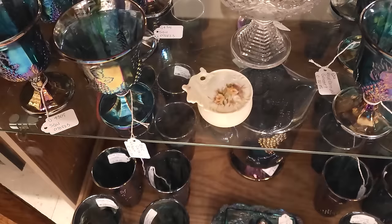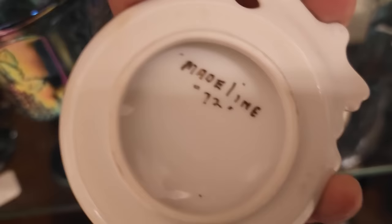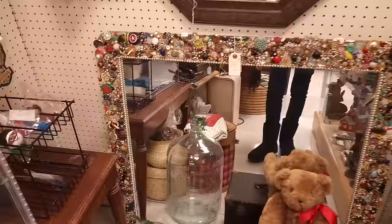Okay, I wandered into this booth here and spotted this really sweet little trinket box right off the bat. It is signed Madeline 72, and it is just $5. So that is coming with us too.